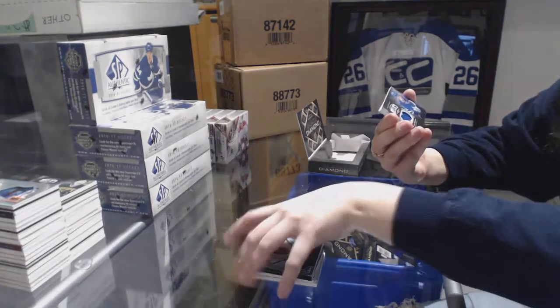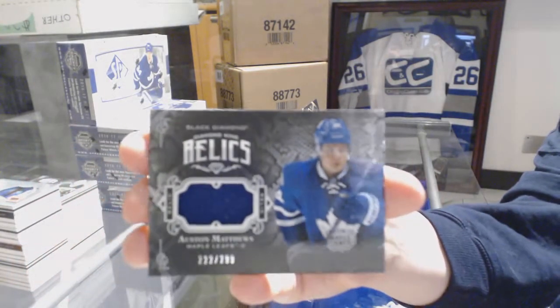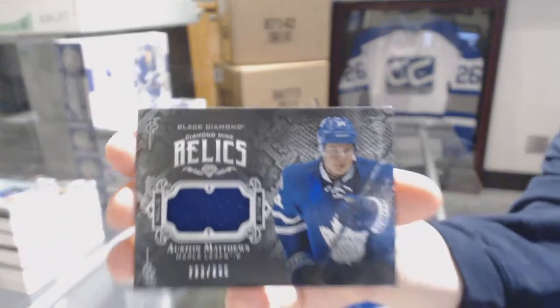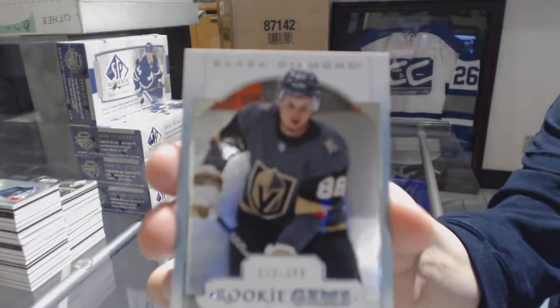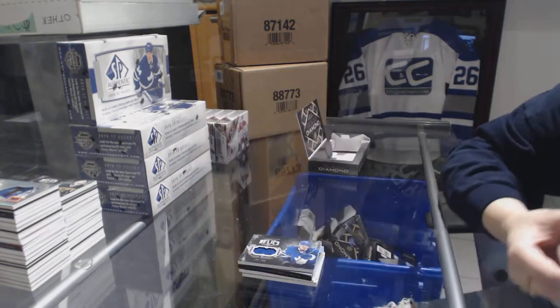For the Toronto Maple Leafs, number /299, Diamond Relics jersey of Auston Matthews. And a rookie gems number /399 of Vadim Shipachyov for Vegas. There we go.